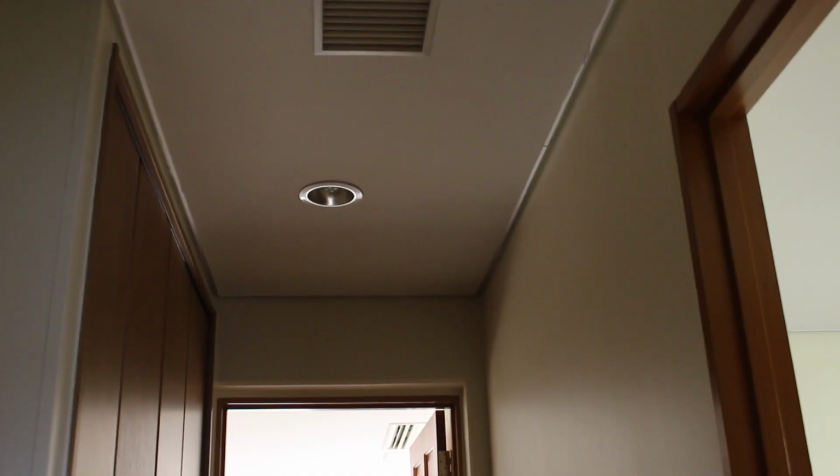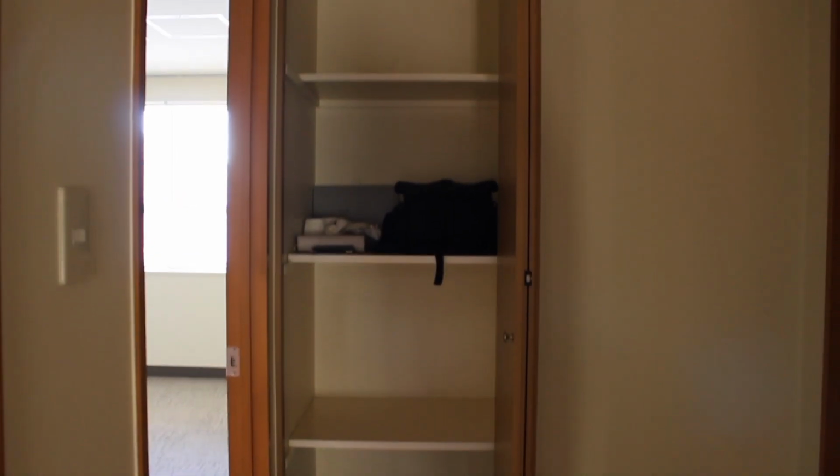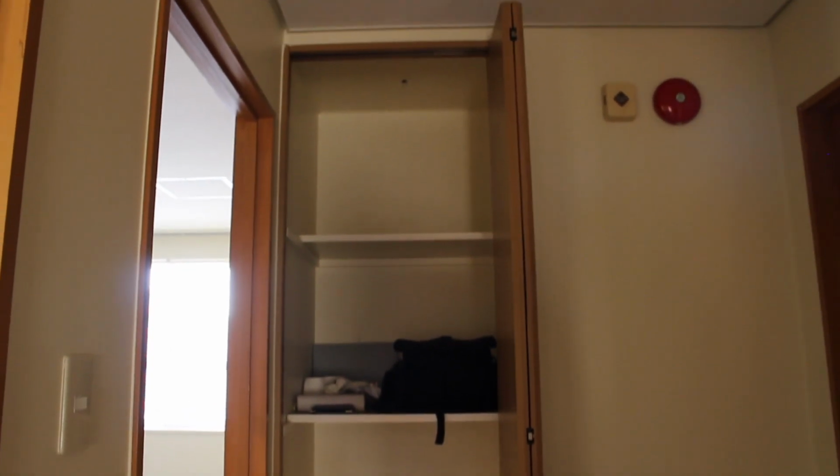So we have another hall closet here, and this one is giant. Like, I literally don't know what I could ever fill this up with. Right now it's just housing our clothes that we don't have hangers for right now. And then we also have a second closet here that I, once again, don't know what to put in there at all. Like, zero ideas.